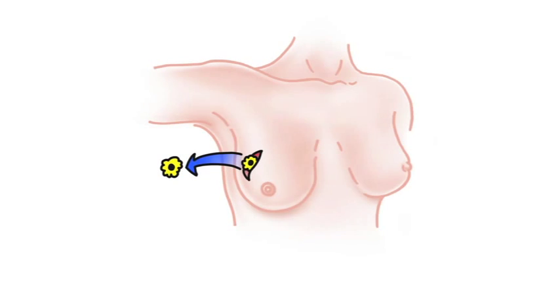Let's start by looking at the different types of breast cancer operations. First of all, we have the lumpectomy. This is an operation where the cancer lump is removed with a rim of normal breast tissue. There are also oncoplastic techniques that can retain the shape of the breast.